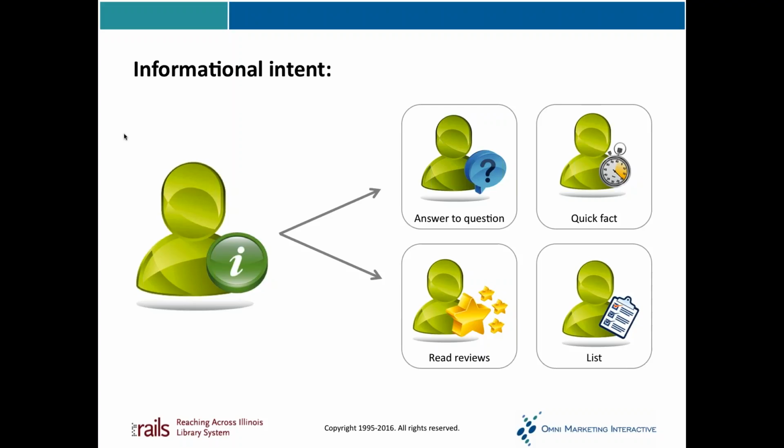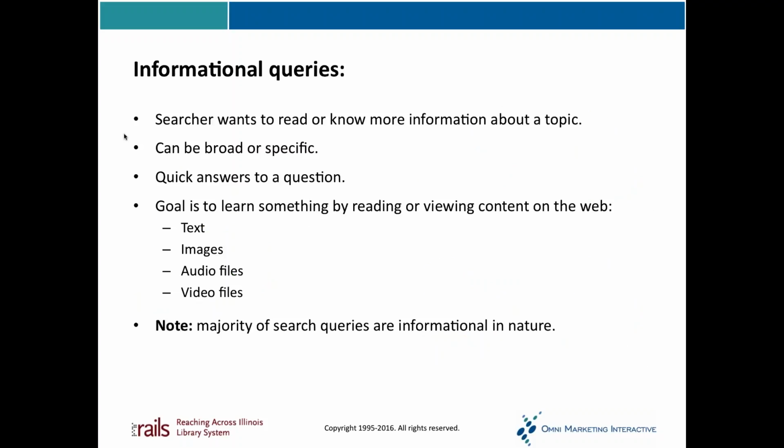It can be an answer to a question. The answer could be a quick fact, or if it's a complex answer, not so quick fact. Anytime you see, in the United States, the plural form of a word, a lot of times it's an indicator that a person wants a list. And the word review or reviews is actually a keyword that indicates informational intent.